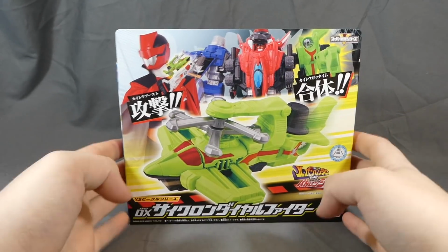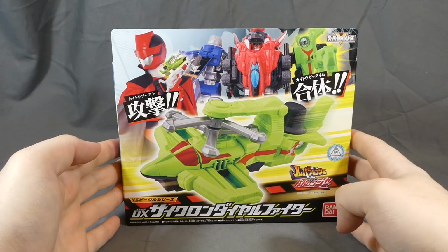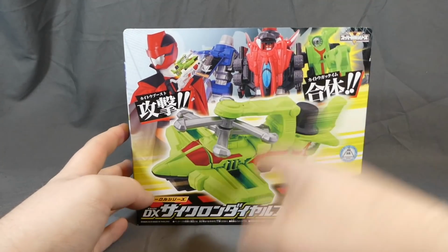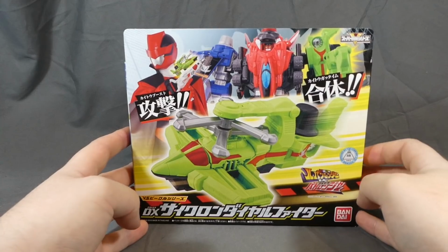Fellow collectors, Shuki here with a review of the Lupinranger vs. Patranger VS Vehicle Series DX Cyclone Dial Fighter. So this is our first auxiliary dial fighter with a cool lime green dual-bladed helicopter thingy, and I like it quite a bit. It's pretty neat.